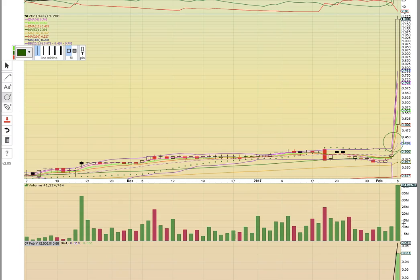The interesting thing about this play is the big volume before the run. Notice there was a little bit of volume down here, and then on this day, big volume came in. And then it's just been heavy loading at this very tight trading range. Look how tight the Bollinger Bands are. Look how tight they were right here on another volume spike day. This to us shows heavy accumulation.